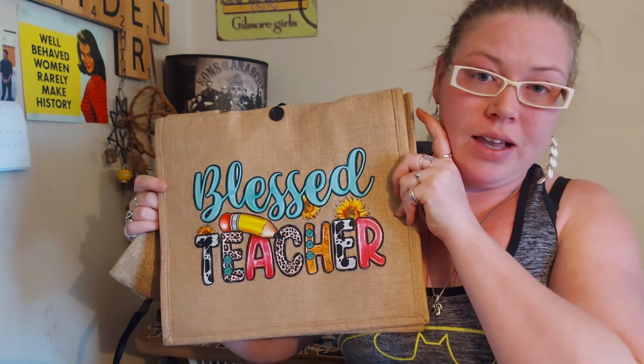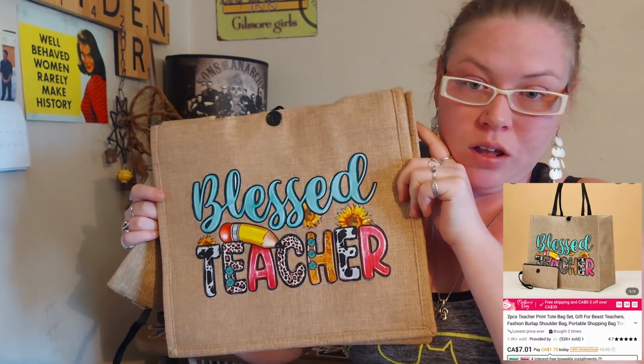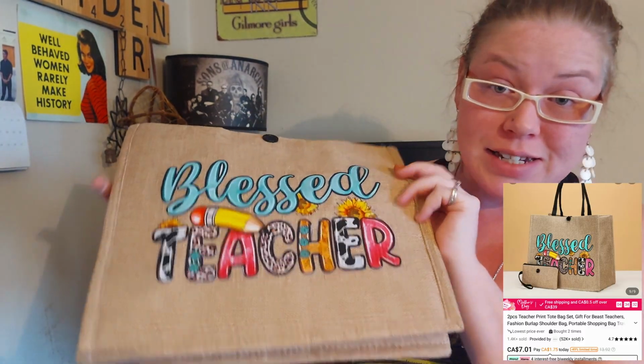Next item we have here is the next one. And it says blessed teacher, and again it comes with the little one and the loop. These are really nice.